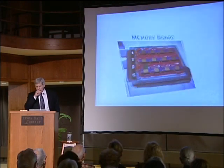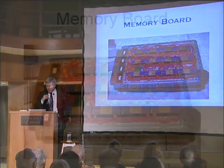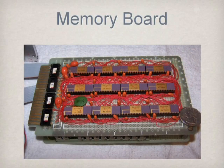Just a couple of other photos. This is probably the first digital memory card for a camera. This was all hand wired by Bob Dieger. Yes, he did need new glasses after this. He had to wire each one of these by hand because we had no money to make a board. So we didn't know if it would work, so we just did that.